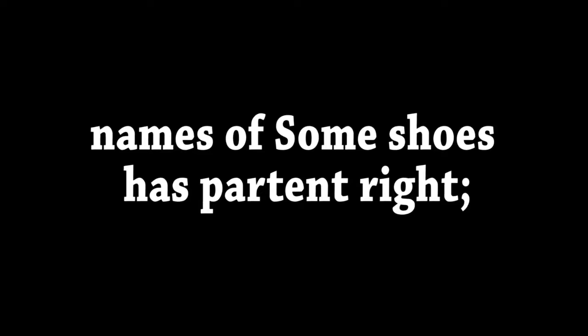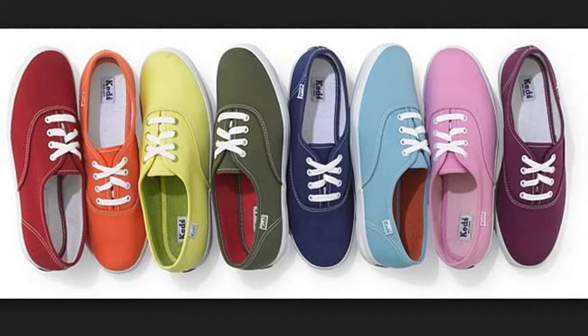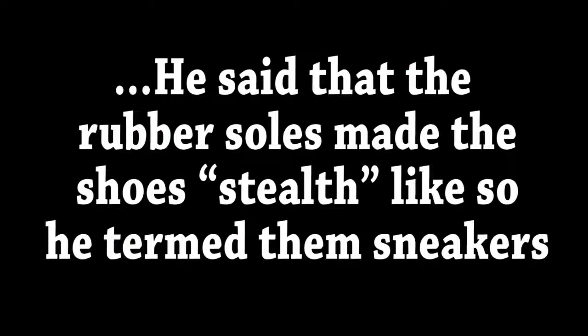Names of some shoes. Henry Nelson McKinney, an advertising agent for N. W. Ayer & Son, was the man who came up with the term sneaker. This was a brilliant marketing idea for the newly invented rubber-soled shoes. He said that the rubber soles made the shoes stealth-like, so he termed them sneakers.